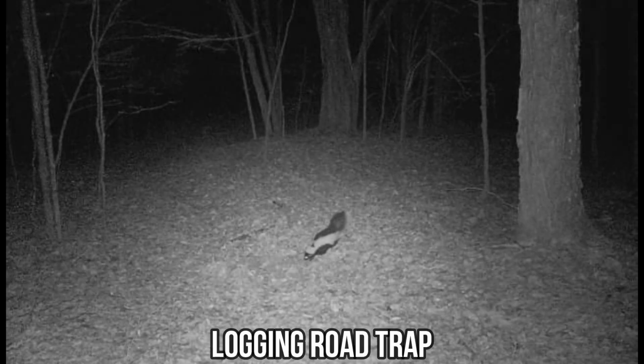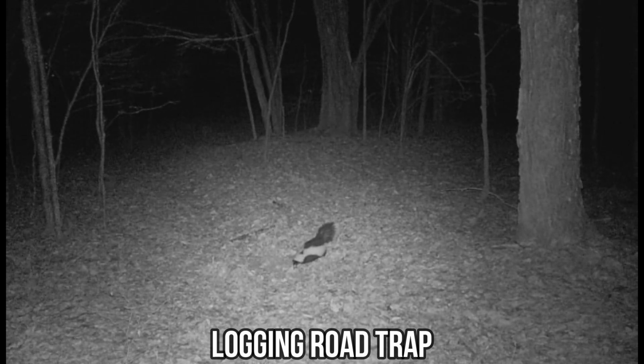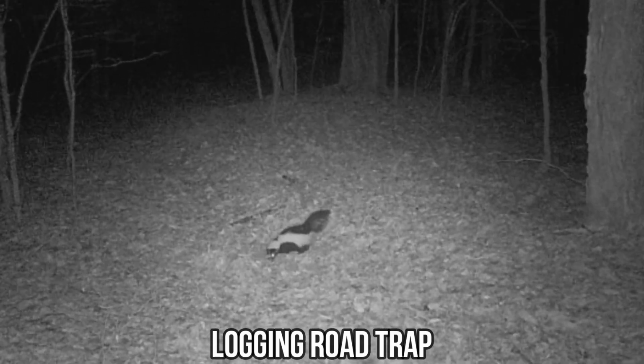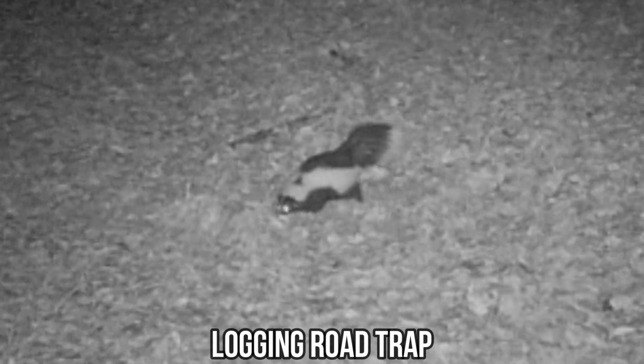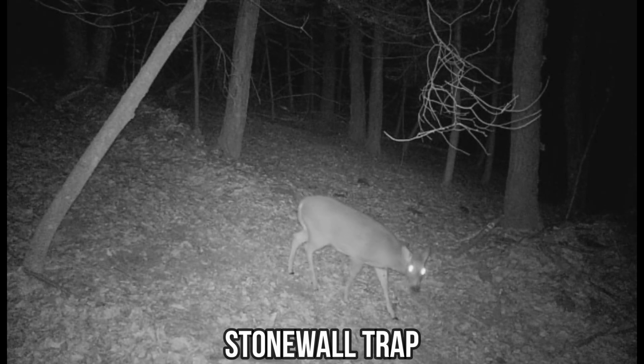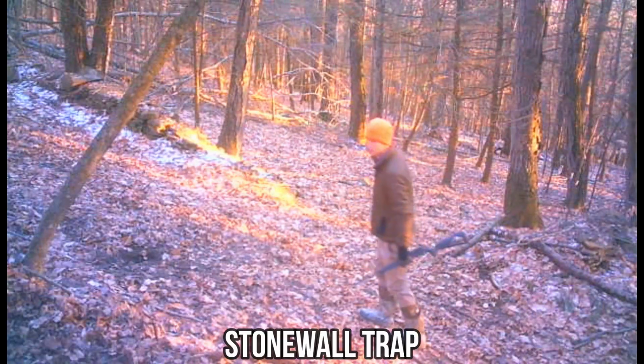First thing we picked up on the trail cameras was this squirrel. And then exactly what I don't want to see coming into my trap. He's getting right on the trap, putting his head right down in the hole, right over the trap. Luckily he didn't like what he smelled and we didn't catch him. Up at the stone wall, had a deer pass by, and that was it.